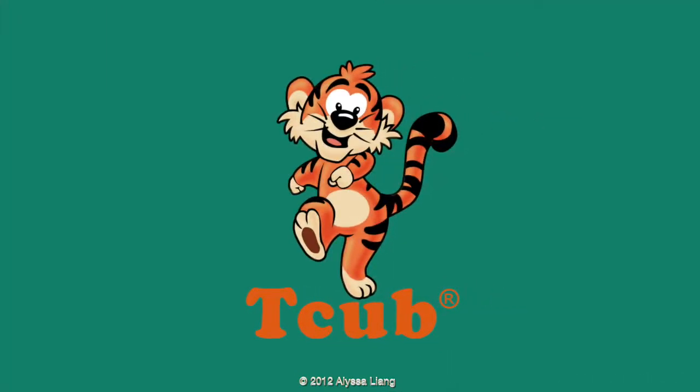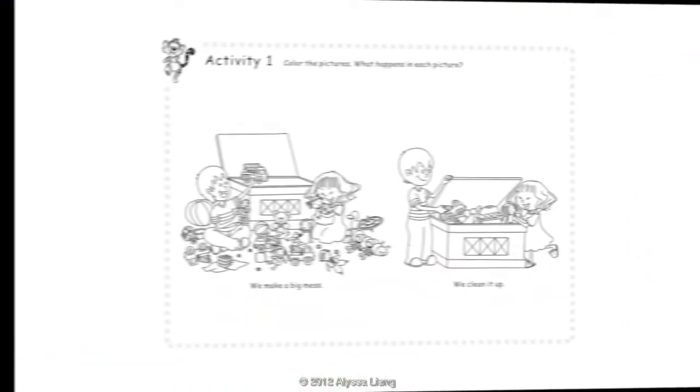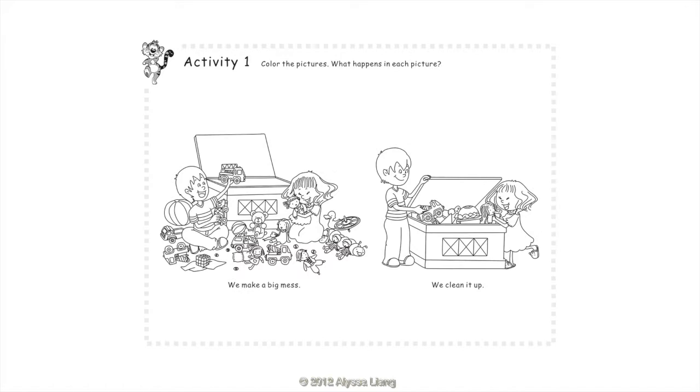Let's do the activities. Activity 1. Color the pictures. What happens in each picture? We make a big mess. We clean it up.